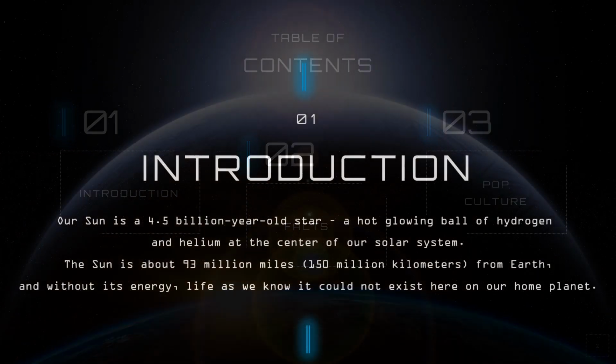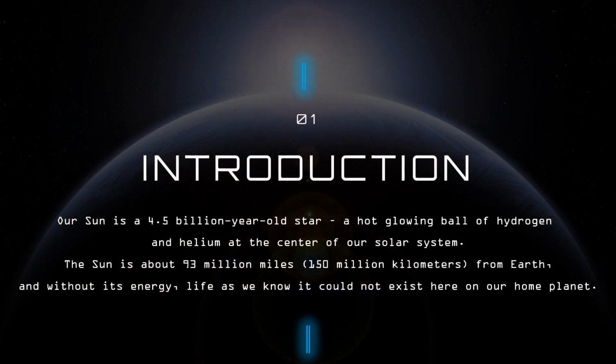The sun is a 4.5-billion-year-old star, a hot glowing ball of hydrogen and helium at the center of the solar system. The sun is about 93 million miles from Earth, and without its energy, life as we know it could not exist here on our home planet.